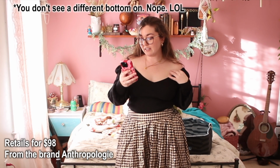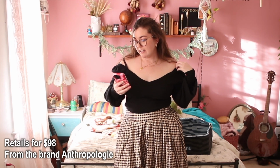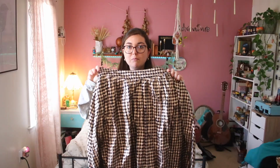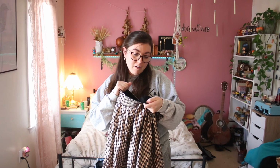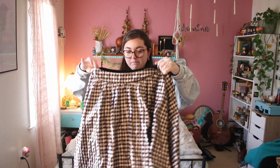This sweater is also from Anthropologie, originally $98, and they are selling it for $70.56, excuse me. Now, I did not realize this was gold. I thought this was not metallic. I thought it was cream, but this is metallic. This is in a medium. It's from the Maeve brand by Anthropologie.